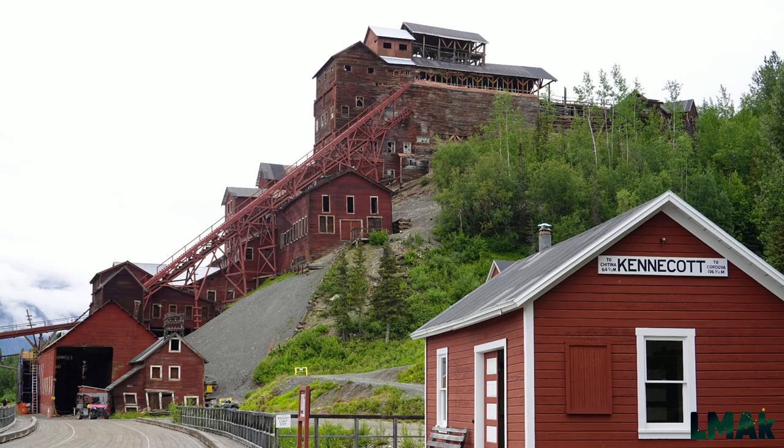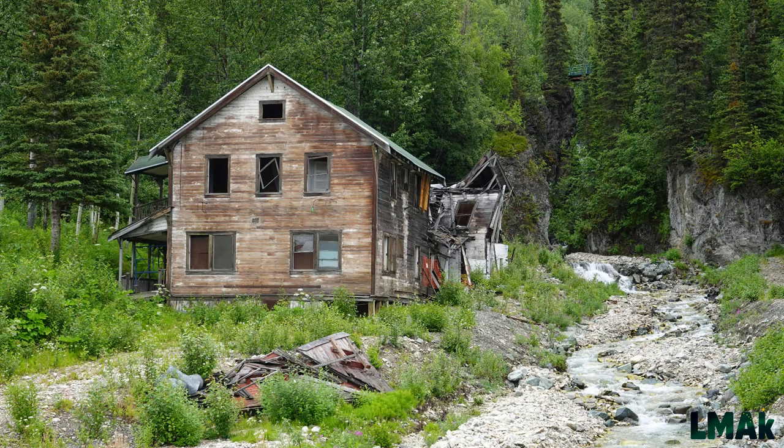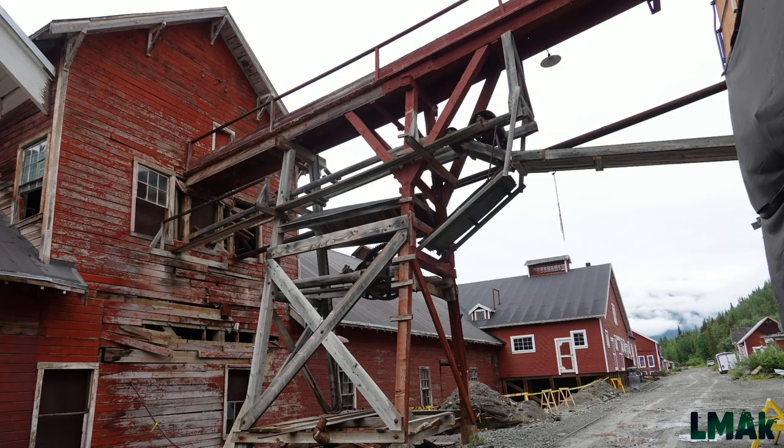This is a fantastic photo of the Kennecott Mine. You can see the mine itself up at the top of the hill, with the conditions of the buildings and how they are in desperate need of repair. And they are slowly making their way up to making those old buildings usable again. This mine has been out of operation for many, many decades.